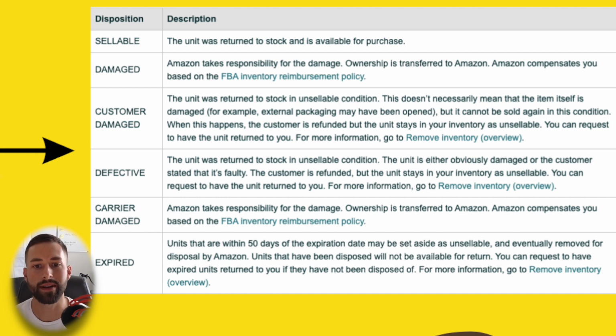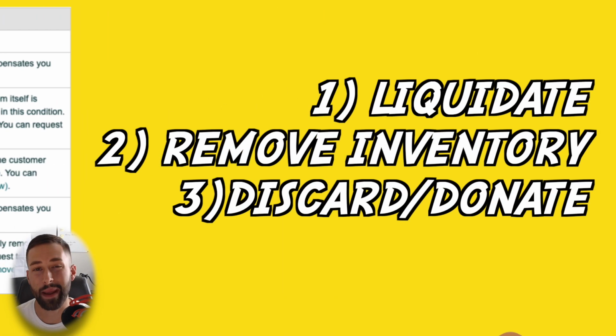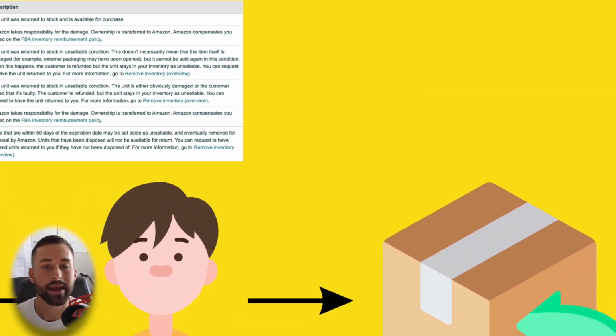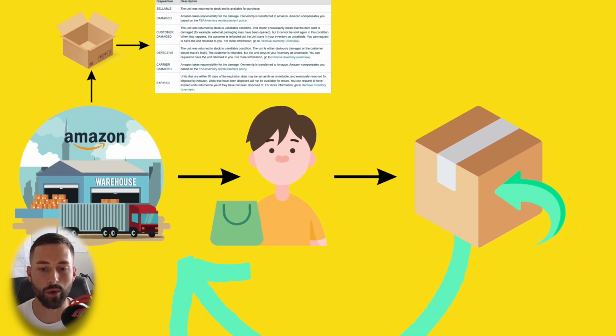At that point, you have a decision whether you want to liquidate that item, remove it from Amazon and send it back to your business or your home location, or the last option, which is just to donate or discard it. So that is the entire process of what happens when someone places a return and whether or not it goes back into your inventory.